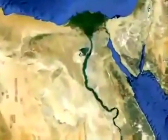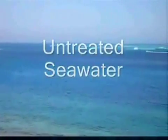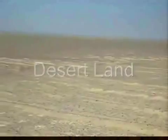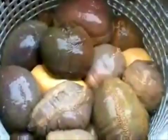Importantly, the key components required to assure the Red Sea project's success are plentiful in Egypt. Untreated seawater, whose only cost will be pumping it from the sea. Desert land, which will be acquired from the government through a long-term agricultural development lease. And labor, both skilled and unskilled. The first products to be produced along our seawater rivers will be shrimp, fish, and sea cucumbers.